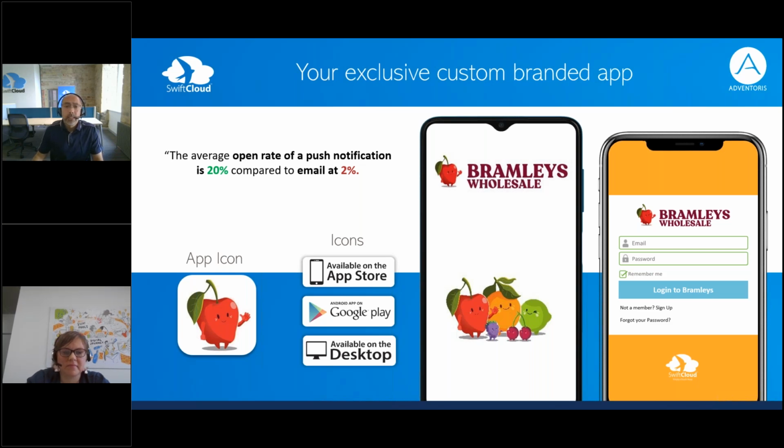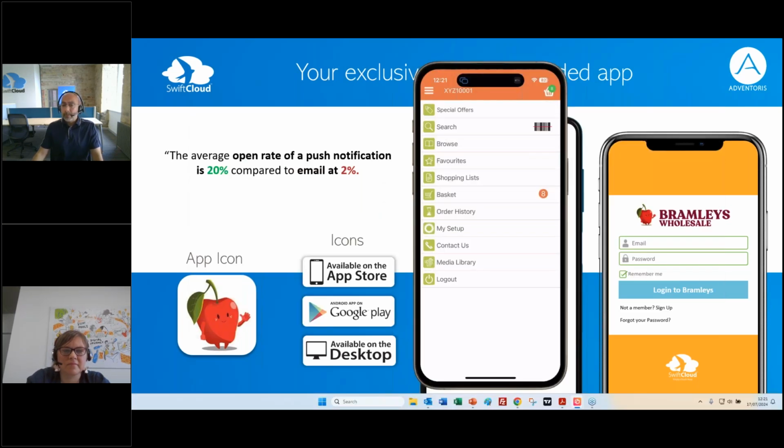And as one lady wrote in to us saying, I used to have to write on a bit of paper in order to remember what to order and find time to place an order. Now I just build it in the app and I press a button when I'm ready. So they're never far away from being able to engage. A completely different experience for them. You can see I've got 8 items in the basket.